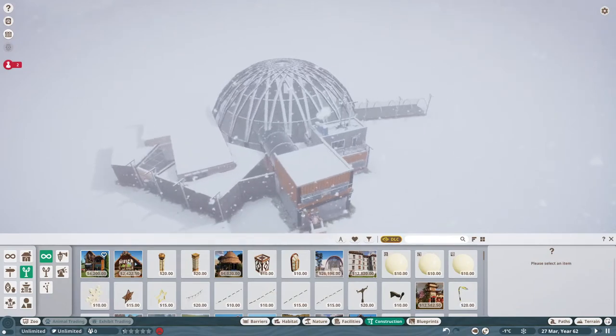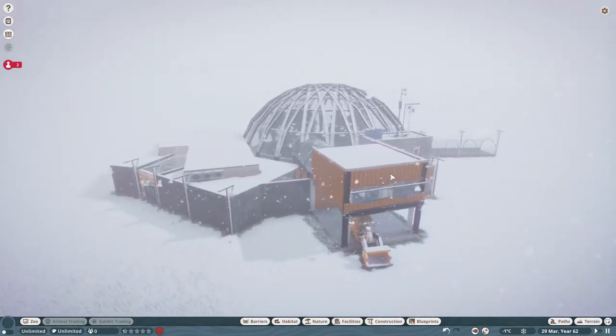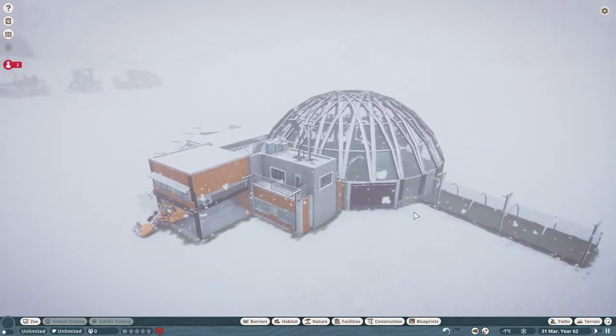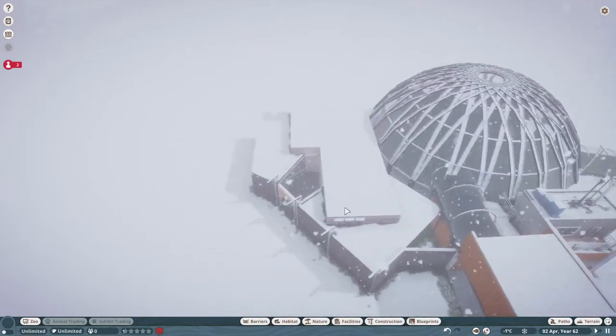But yeah, guys, the research center is absolutely growing, isn't it? This is turning out pretty cool. Was not too sure about this one when we first started, but I think we might be able to make it work.